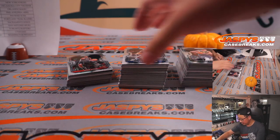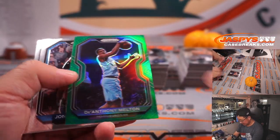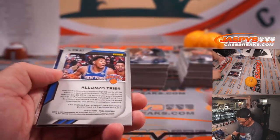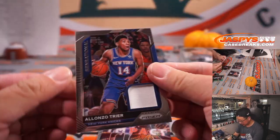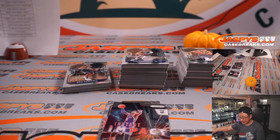All right, here we go. Good luck. Final five boxes. We got Alonzo Trier. Sensational jersey going to the New York Knicks. That's going to go to David B.